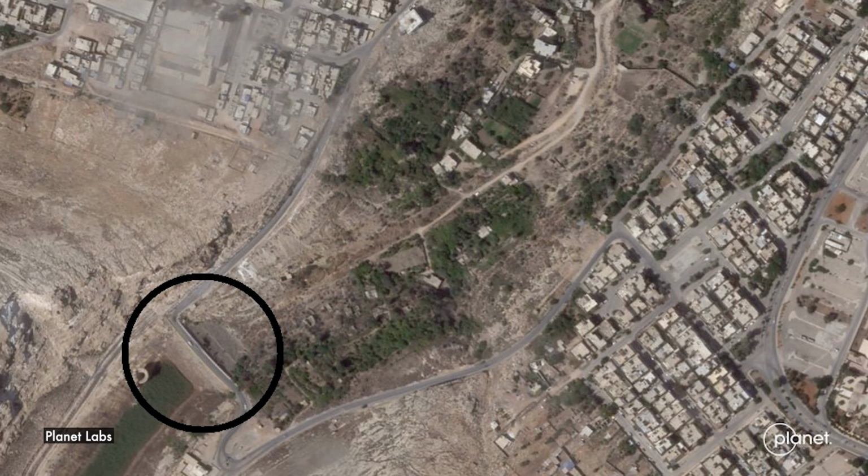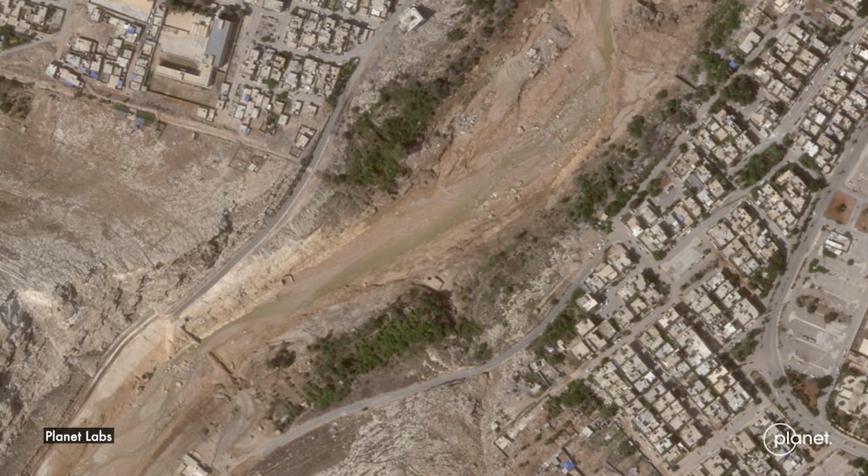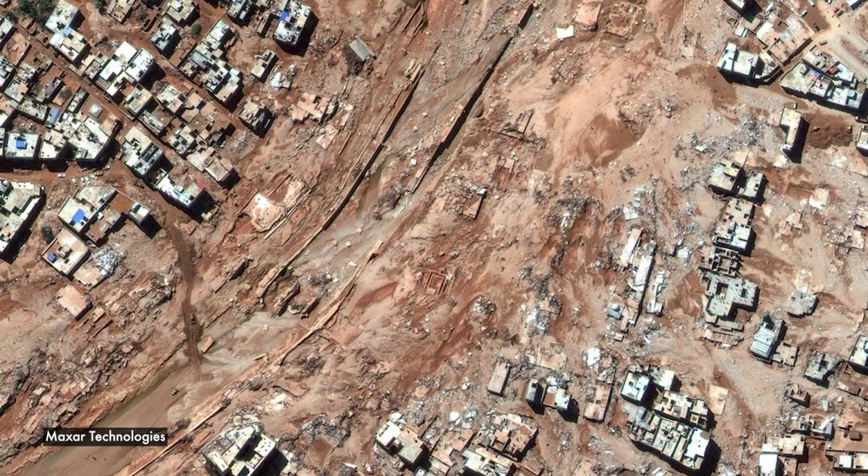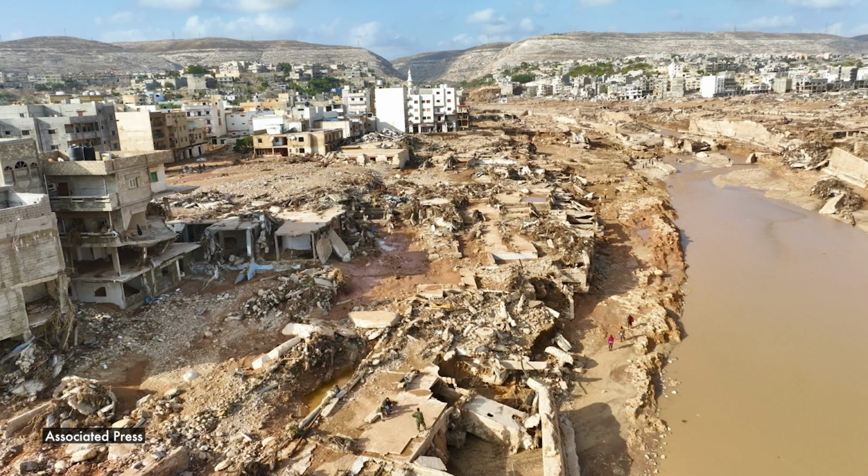Under the stress of the runoff from the heavy rain, both dams collapsed, unleashing a massive flash flood. Water roared down the Wadi Derna River, which is a dry riverbed most of the year, sending a wall of water through the city center, inundating buildings and washing away at least 5 bridges.